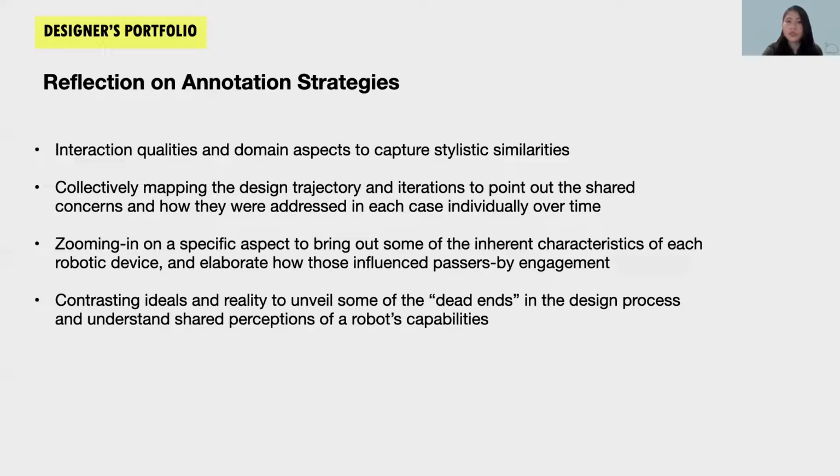Third, zooming in on a specific aspect has helped us to bring out some of the inherent characteristics of each robotic artifact and to elaborate how those influence passerby engagement. In our case, we captured the interplay between robots and environment, which requires constant attention throughout the design process.